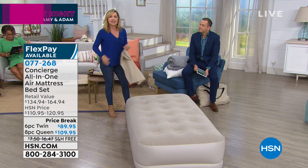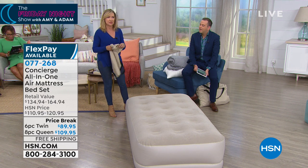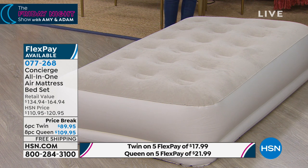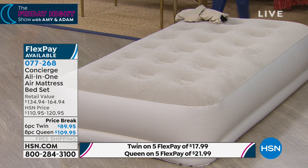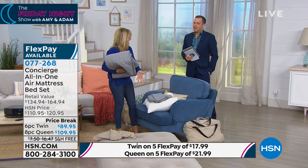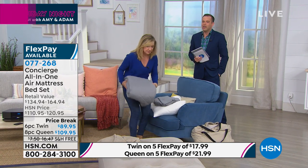Think about the last time you put together a temporary bed. Where were you going to find all your bedding? Were you searching in closets? Were you looking, did it match? Did it fit? Was it comfortable? Did you have a clean pillow? You don't have to worry about that, because when you purchase this, and honestly, what you're paying tonight, you would pay for just the air mattress itself. We all have to agree on that, exactly, right?